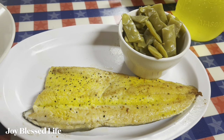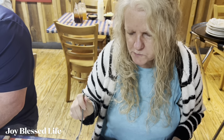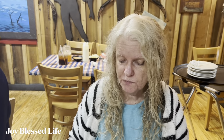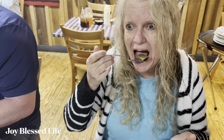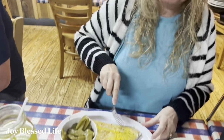Grilled garlic trout. The green beans have a lot of flavor. They're soft green beans, but they have a lot of flavor to them. Definitely thumbs up for that. Thumbs up. I'm going to try it though. Thumbs up for that. Okay, and the trout.